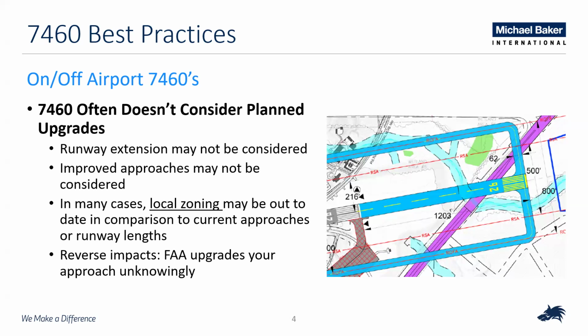And also keep in mind, I think the FAA's gotten better at this, but they do routinely go to an airport and say, well, we can do a better approach on this runway end. And at least historically, they have not always thought about what that is going to do to the RPZ size or the approach slope size. They end up creating reverse impacts on the airport somewhat unknowingly. I will defend the FAA. They say that they're getting better at this.